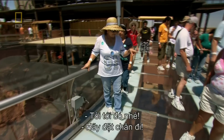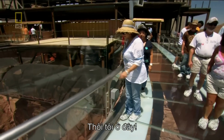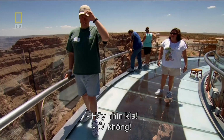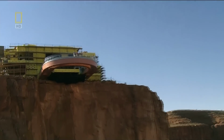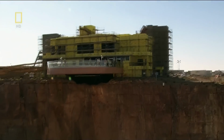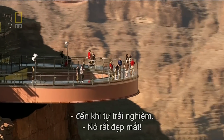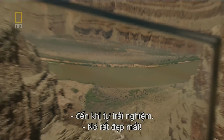Can I go through there? I know. I'm just gonna stay here. Look at that. No. Awesome. I'd read about it, but you don't ever know until you're actually on it how you're going to experience, what you'll experience. Picturesque, it's absolutely beautiful.